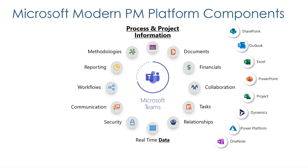We may be using Dynamics on the ERP or CRM side. We can pull that information into Teams as well natively. Then we've got the Power Platform, which opens up all kinds of possibilities for integrating data for other systems, building out specific applications on top of our project management application. We can do a lot with Power Platform, with Power Automate, and Power Apps. And finally, OneNote, where we're going to keep all of our unstructured data and content.